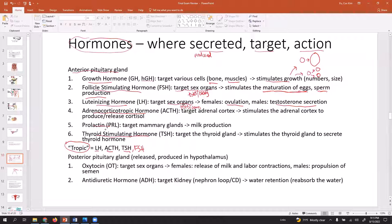Perfect. Okay. Then you have the adrenocorticotropic hormone, ACTH for short. It targets the adrenal cortex. Okay. Because remember, the adrenal gland has the cortex and the medulla. So it's targeting the cortex. Specifically, it's going to stimulate the adrenal cortex to release cortisol. Okay. And what does cortisol do? Store energy? No. When I think of it, I just think of like a stress response.